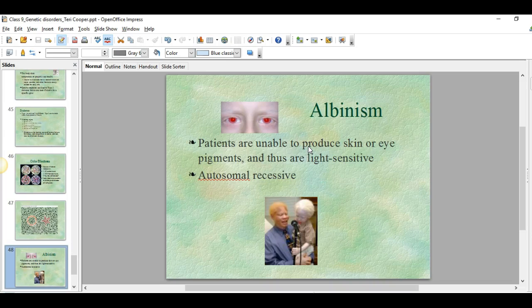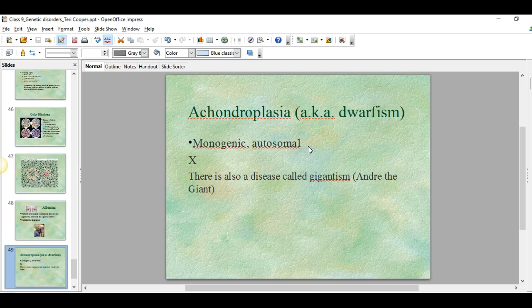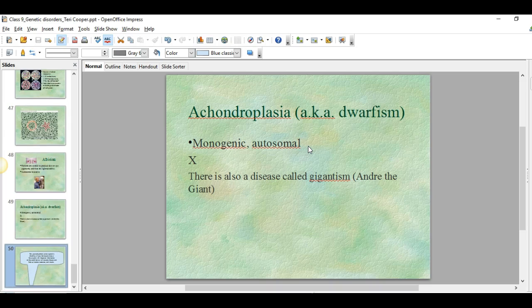Albinism is another genetic disability. People with albinism are unable to produce skin or eye pigments and are light sensitive. This disability is autosomal and recessive. Achondroplasia, or dwarfism, is another monogenic and autosomal genetic disorder. There's also a disease called gigantism, when people are just very, very large. Dwarfism is when people are very, very short. You might know some from some movies.